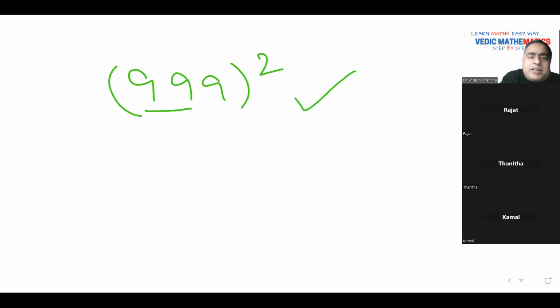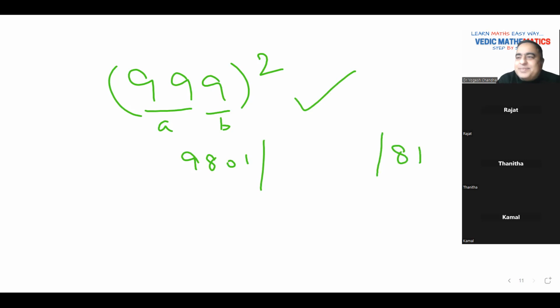First, we take 99 as either A or B. So first was 99 square is 9801. Just now we did. Then what is 99 into 9 into 2? Yes. What was the answer? 1782.